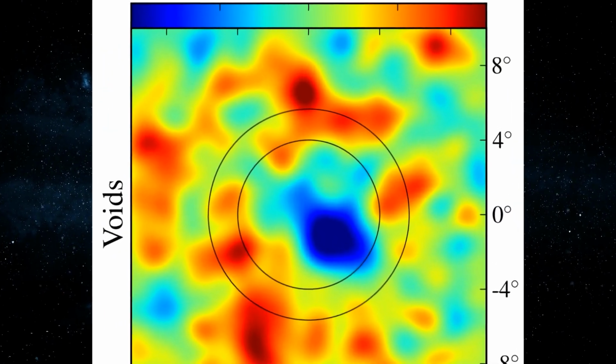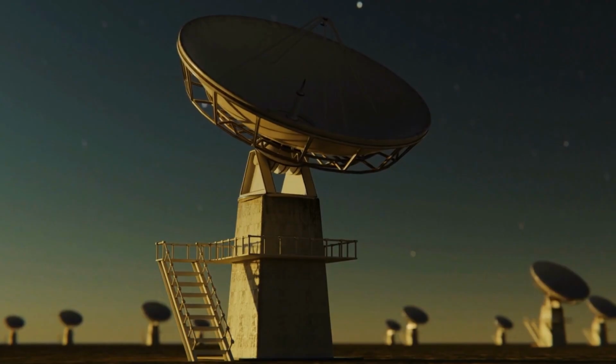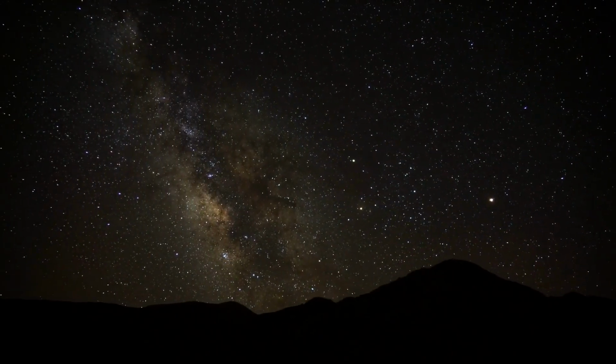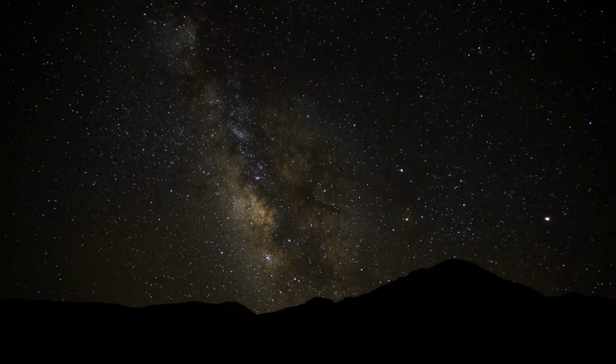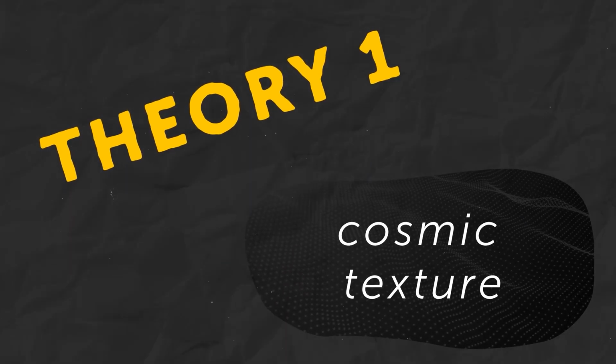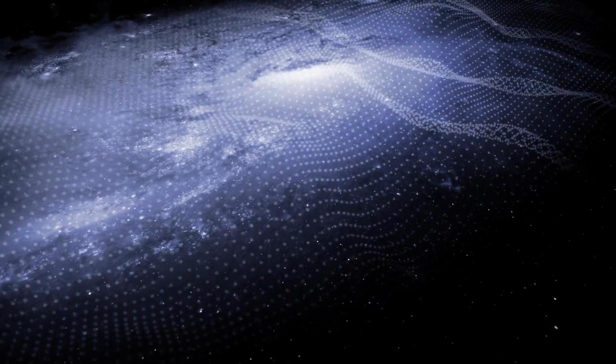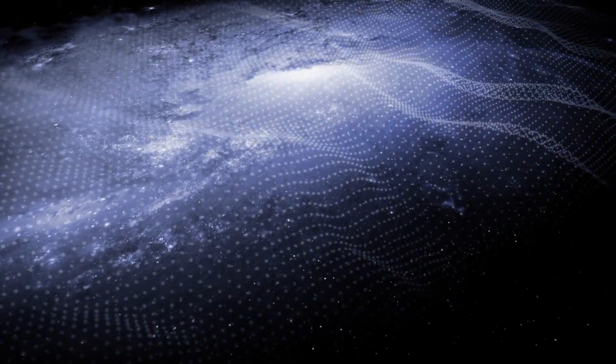So, what is this cold spot and how did it appear? Astronomers have been trying to find the answers to these questions for years. Even now, we have only a few theories. So let's discuss them all. Theory 1, cosmic texture. This idea was brought up at the end of 2007. Then, scientists suggested that this cold spot could be the hills of space. In other words, it may be a bumpy region of the universe, just part of its texture. But that's a silly explanation, so this theory was quickly discarded.